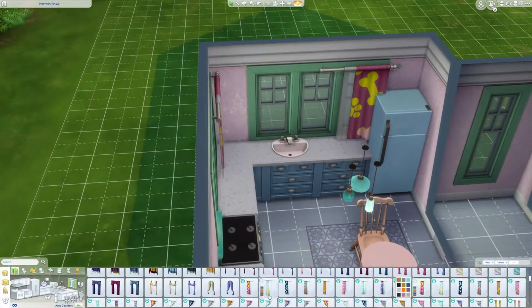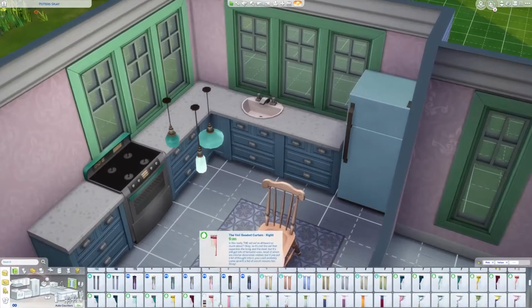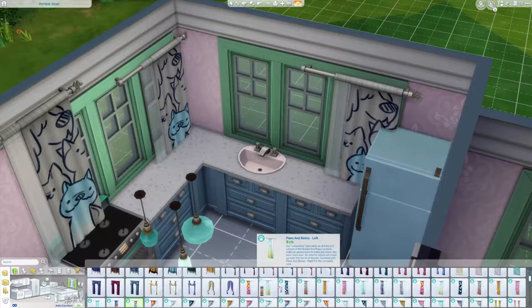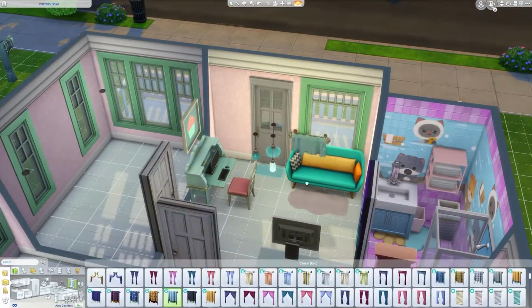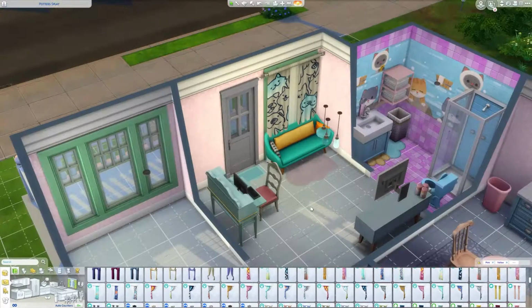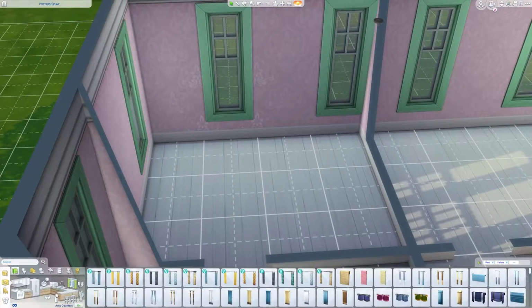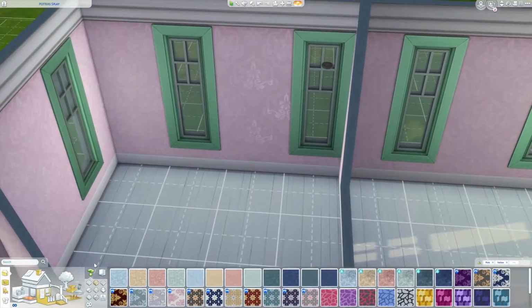Oh, this is when I changed the curtains to actually cute curtains, which is very, very fitting for this house. You never get to use these curtains because they just never match, except when you're building a monstrosity of a house, and then it's absolutely perfect. The only one that I think gets different curtains is the daughter's room.